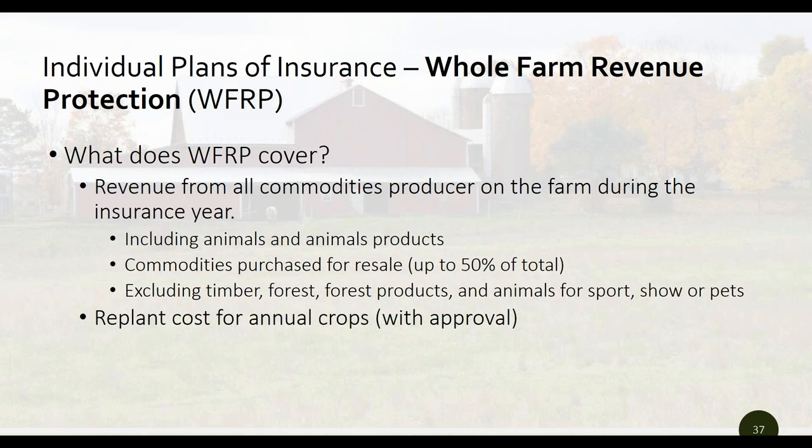So let's discuss what exactly this covers. This is revenue from all commodities produced on the farm during the insurance year. This includes animals and animal products, and commodities purchased for resale up to 50% of total. It excludes timber, forest products, and animals for sport, show, or pets. There are also replant costs for annual crops with approval on this one.